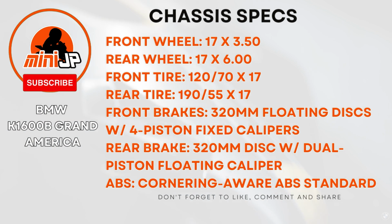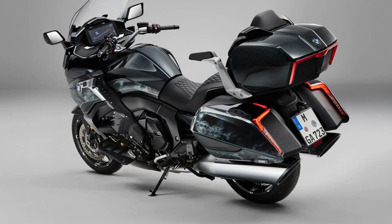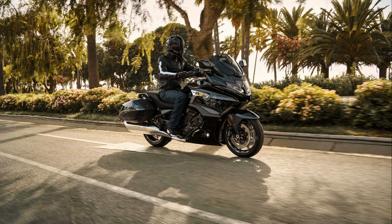The wheels are cast aluminum and both wheels are 17 inches. The front brakes have a 320 millimeter floating disc on both sides with 4-piston fixed calipers. The rear brake is a 320 millimeter disc with a dual piston floating caliper. It does have cornering aware ABS.